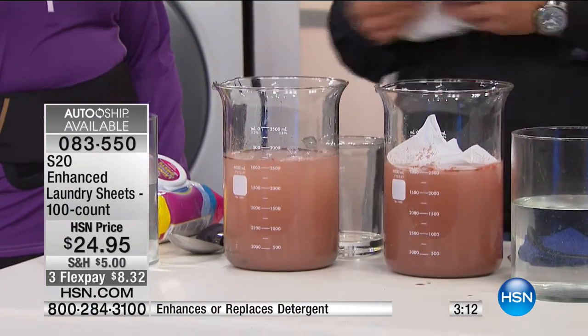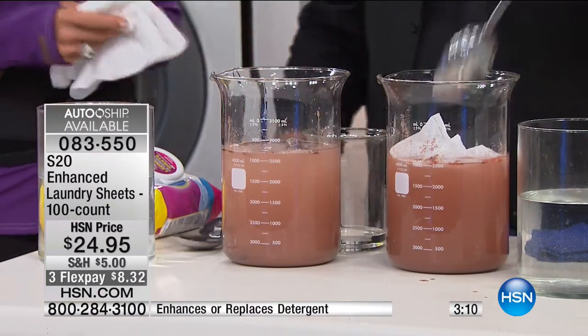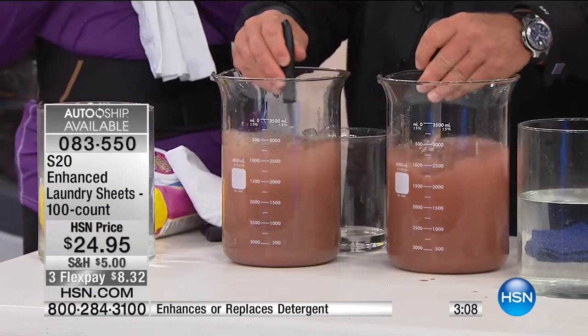Now, here's two white t-shirts. You pick one, choose one. You figure out which one I'm going to use. And you and I are going to do a load of whites together.